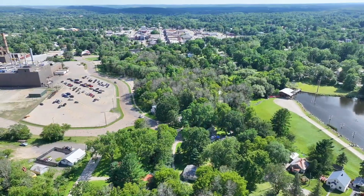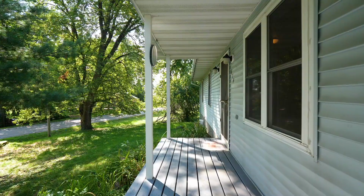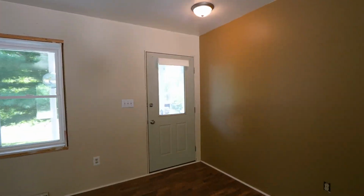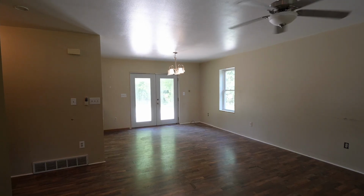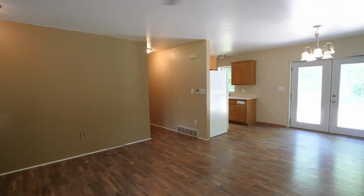Foundry folks, this place is a snowball's toss from plant number 1. A spectacular investment opportunity, whether as a flip, for a first-time home buyer, or a rental. This property is big on potential.